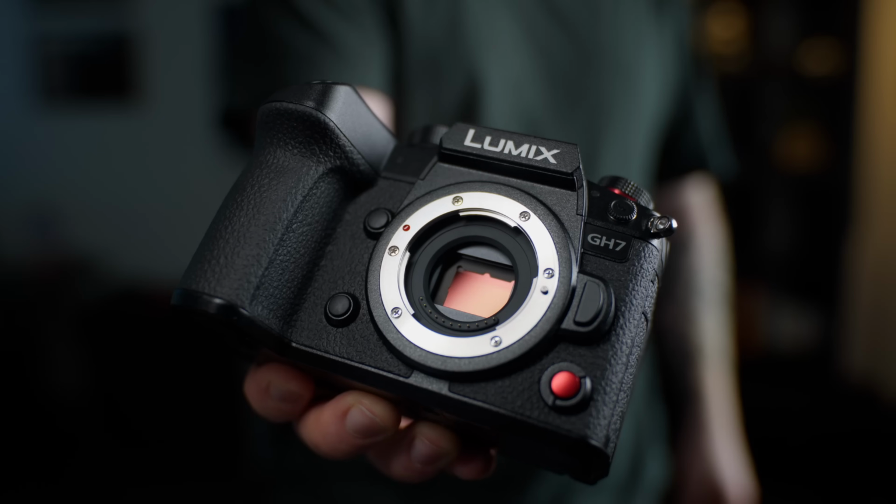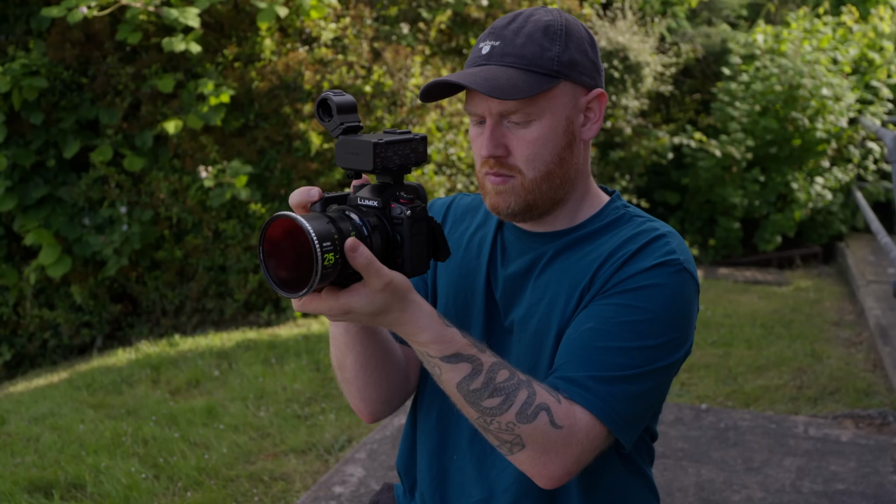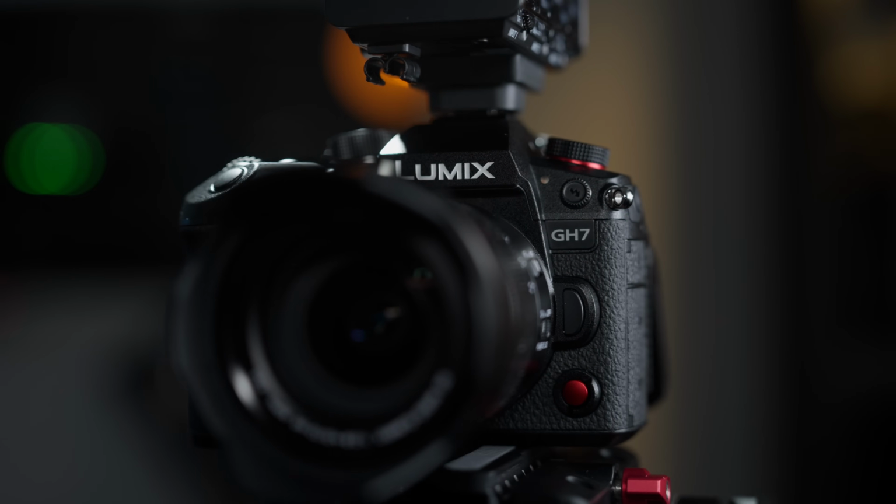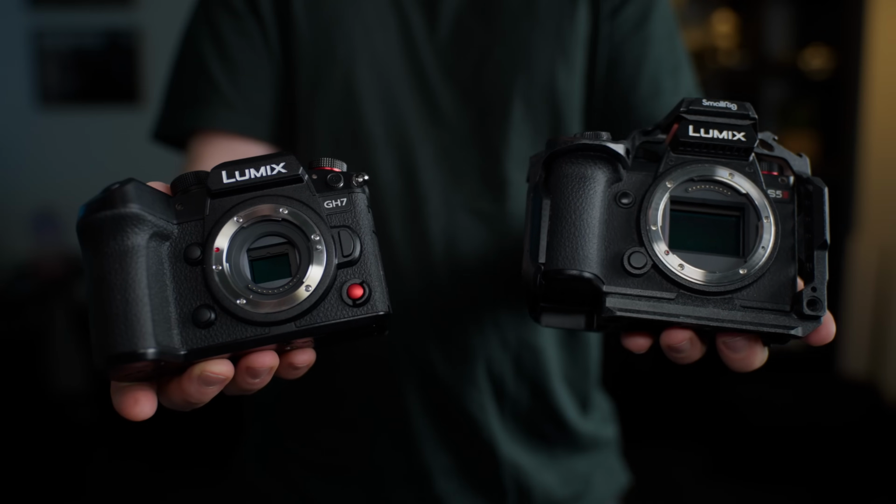Are Micro Four Thirds cameras dead? Well, Panasonic definitely do not think so. With the release of the brand new GH7, things are starting to get a little interesting.